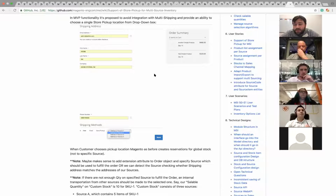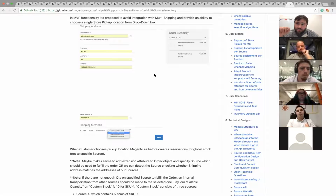That's the topic I also wanted to discuss. But this is probably the step which is supposed to substitute the source selection algorithm. So in this case, the merchant has to make sure that there is enough quantity to fulfill the order at the selected pickup location, and seeing that it is enough, he can just initiate the process of this notification.